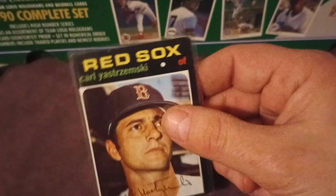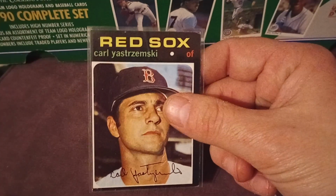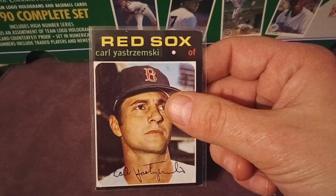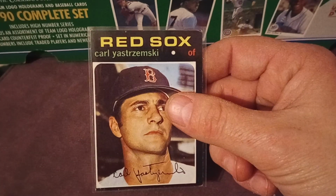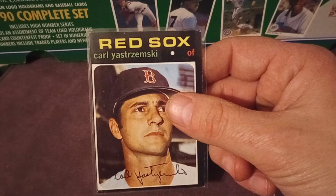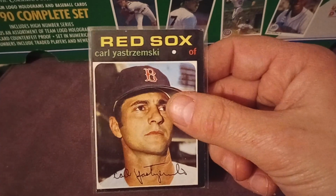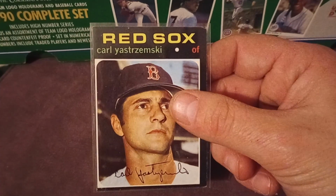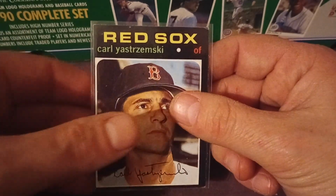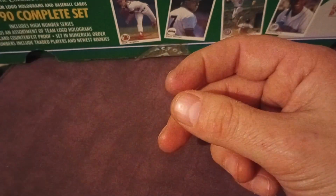And I'm gonna be honest, I was astonished when I went through my 1971 binder and realized I did not own a Yaz card from 1971. I mean, I have Yaz's rookie. I have a bunch of Yaz cards from the 60s, and it really took me aback a little bit that I just hadn't stumbled upon Yaz's 1971, but now it is in the collection.